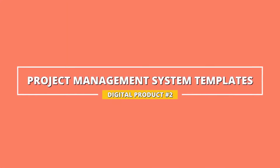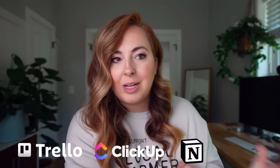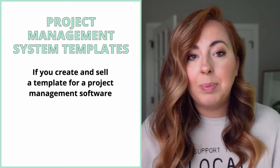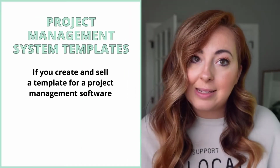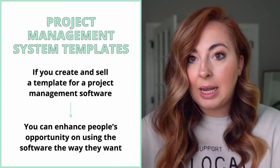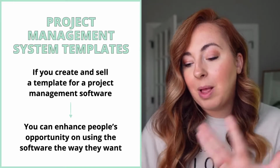Second, and this one I have personally done multiple times, okay? This is project management system templates. That's your things like Trello and ClickUp and Notion and Asana and all the other ones you've heard of. These project management tools are built in a way where they work a certain way out of the box, but a lot of times people want them to work another way in their actual use case. And if you can create a template that people can then use, you can sell that template for any of these softwares and enhance people's opportunity on the software and on the platform by giving them a template for what they want to do.